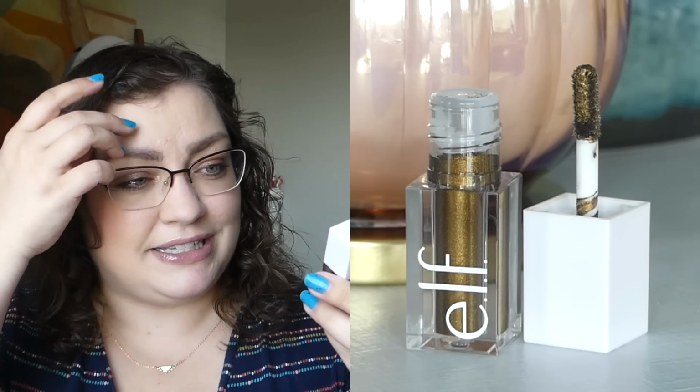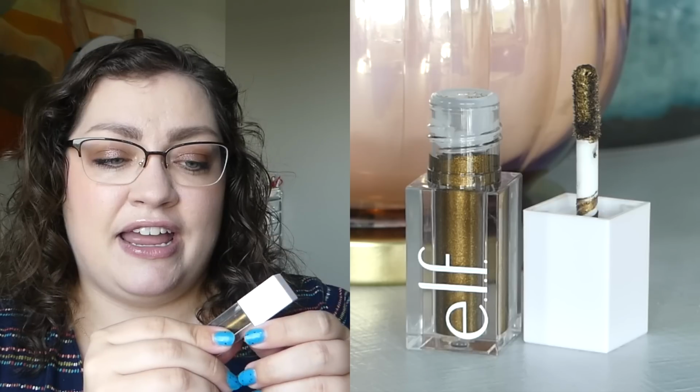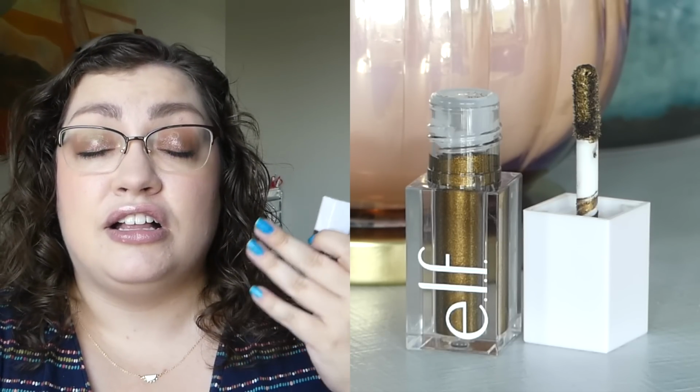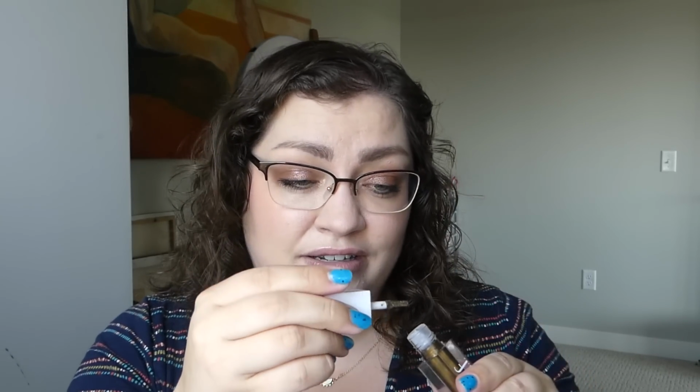This is the e.l.f. Glitter Shadow? It doesn't say on here what it is called, but it's in the shade Dirty Martini, and I thought it would be lovely for just an all-over glitter kind of a look on the eyes. You know, I love these kind of liquid glitter shadows, and I didn't have an olive that I knew of, and I just thought this looked and sounded delightful. Until I went to actually put it on my eyes.